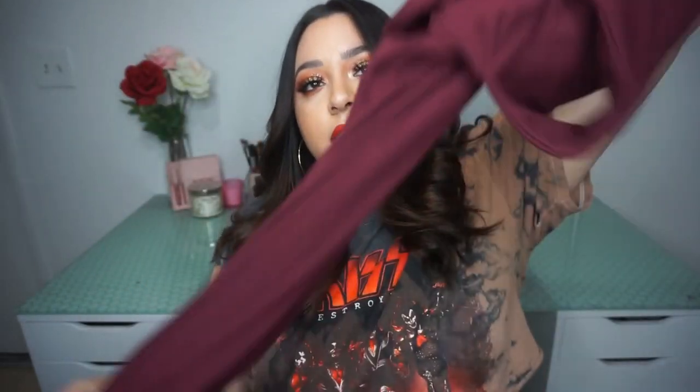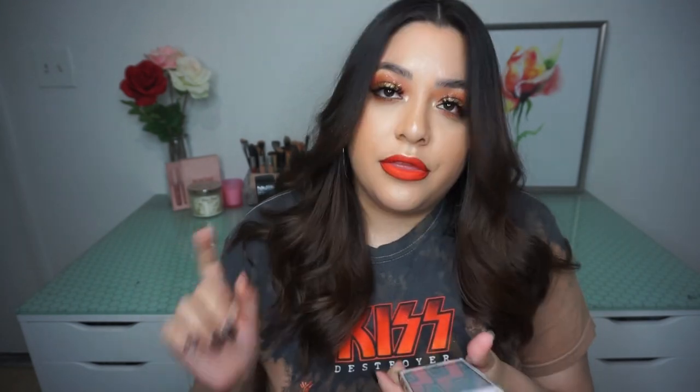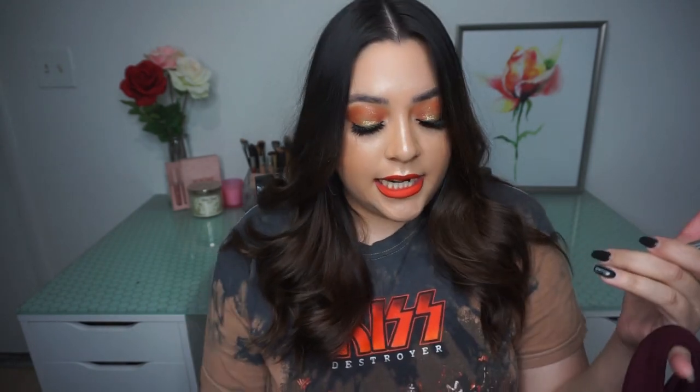The next thing I got is a jumper. It's kind of hard to see holding it up. This reminds me of Selena Quintanilla, you know what I'm saying? The price for this is $32.99. This is called the Twist and Take Jumpsuit in Burgundy and I got it in an extra large.